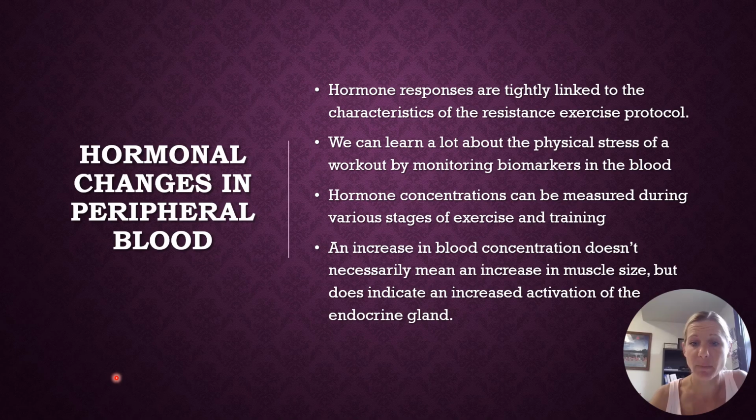Okay, so we can learn a lot about the physical stress of a workout by monitoring the biomarkers in the blood. Okay, so we're able to measure blood concentrations of hormones, but this is just one piece of the puzzle. So it doesn't tell us about the receptors or the action of the hormone. Does a decrease in blood hormone concentration indicate an increase in hormonal uptake at the cellular level? Potentially. So there's a lot going on here.